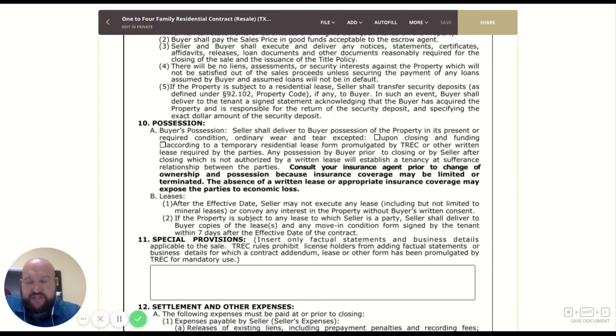Special provisions. Do not write anything in special provisions. I can't be any more clear than this. Paragraph 11 is not to be used. There's a very important reason for this. One, you are not an attorney. You cannot write law. Two, TREC rules prohibit license holders from adding factual statements or business details for which a contract addendum, lease, or other form has been promulgated by TREC for mandatory use. If you accidentally write something in here that TREC has created the promulgated form for, you have violated your Texas Real Estate Commission rules. That is not something you want to do. Do not write anything here. If something has to be written in here, get with me and get the approval.